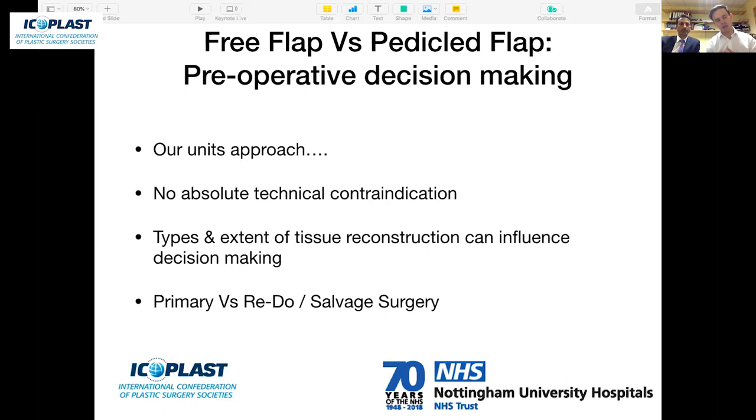And if we look at the overall number of cases we do, Sarmad and I have looked at the cases we've done over the last 2 or 3 years, and our numbers of non-free flap reconstruction for major defects are under 10%. We'll talk a bit about the reasons why we have done pedicled flaps and what's been the driver for that. We felt when we discussed it that there was no technical contraindication to free tissue transfer, that there wasn't anything that would absolutely drive us into doing a pedicled flap.